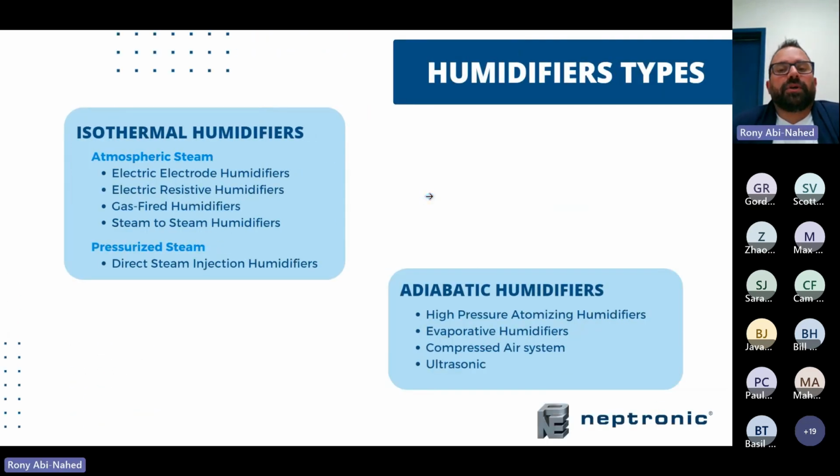So what do you have available on the market for both technologies? For the isothermal, you can have electrode humidifiers, electric resistive humidifiers, gas-fired humidifiers, steam-to-steam humidifiers, and for the pressurized steam, you can have direct steam humidifiers. On the adiabatic side, you have high pressure system, evaporative media, compressed air system, and ultrasonic.